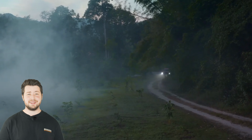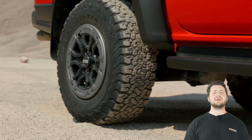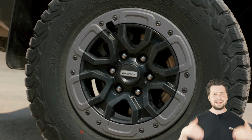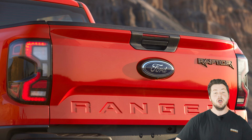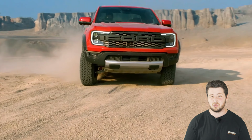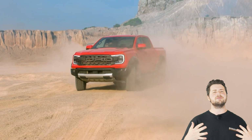They're functional too, being matrix LEDs, so they should be very bright and blank out part of their beams for oncoming traffic. Now, of course, the Raptor maintains the flared fenders with the same BF Goodrich KO2 tires as before, and then at the back you get a similar taillight design to the front with the C-clamp design. Overall, I really like the way that the Raptor looks. It does look very aggressive and more like the American Ford trucks like the F-150 Raptor.